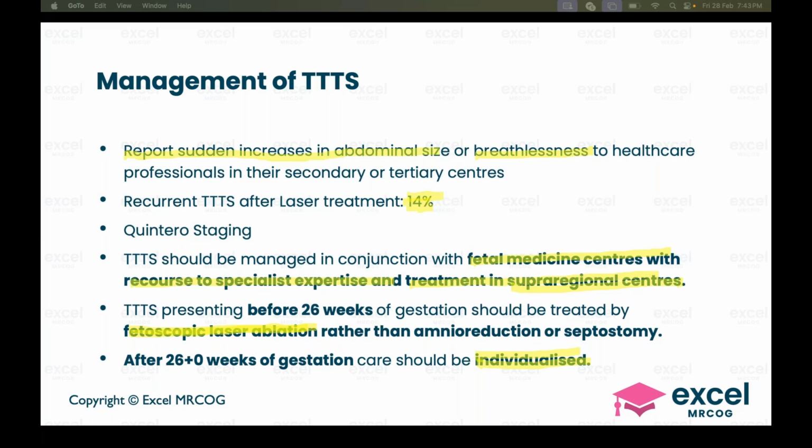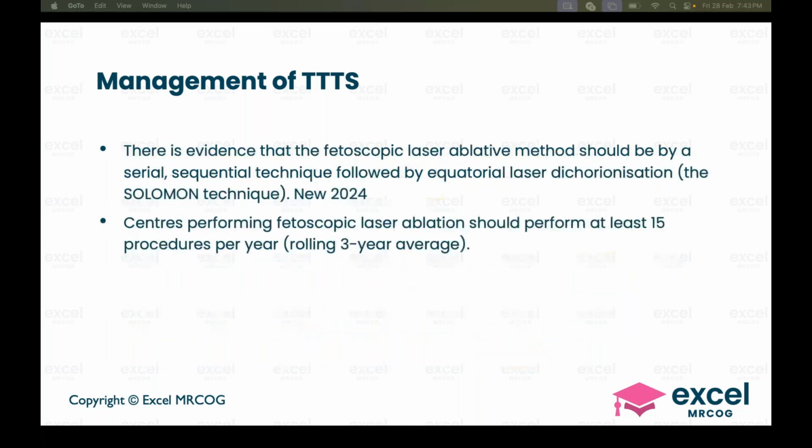The evidence is that the fetoscopic laser ablative method should be by a serial sequential technique followed by an equatorial laser ablation. That is called the Solomon technique, and this is specifically mentioned in bold letters in the new guideline. Solomon technique is what is preferred.